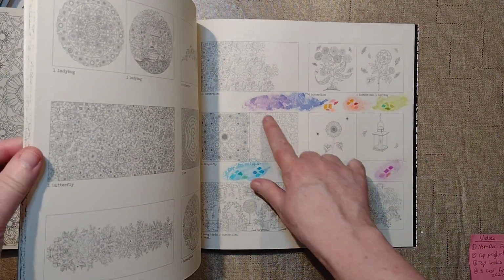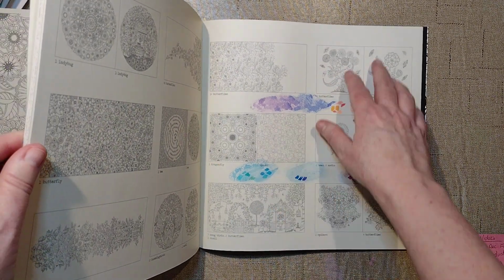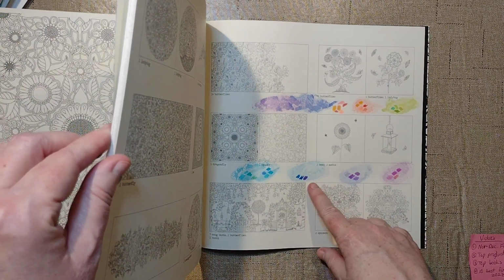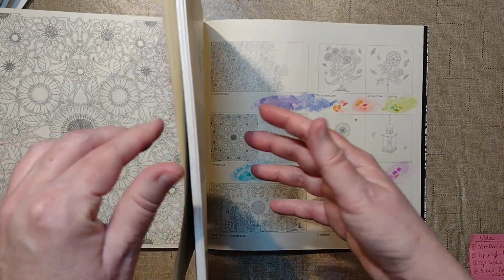When you paint watercolor over it, it beads up on the surface like there's a slight plastic coating. Now, it will eventually sink in. The water will destroy that, but you can see how it will bead up. So I was doing some tests here.